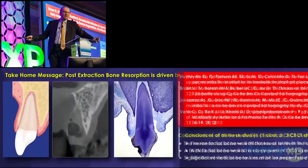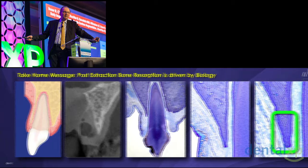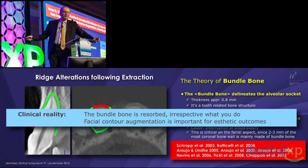post-extraction. This is an animal histology from a premolar, and you see, even if you have a thick facial wall, as you can see here, the rim or the top of this facial wall is composed of bundle bone. You see that beautifully. This is from Dr. Bossart. And this is actually what you see even in thick wall phenotypes, that you're going to lose on top 1 or 2 millimeters of bone when you pull that tooth. This is driven by biology, and we cannot influence this by any means. So this is, I would say, the conclusion out of all these studies, and that's why facial contour augmentation is important if you want to optimize the aesthetic outcome in such conditions.